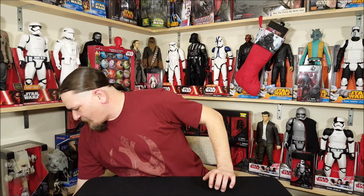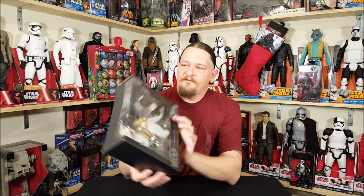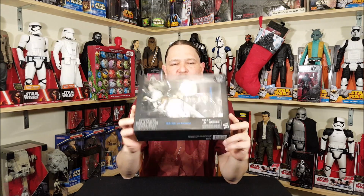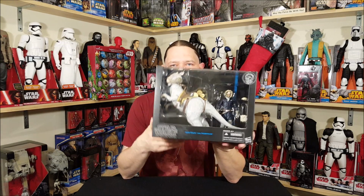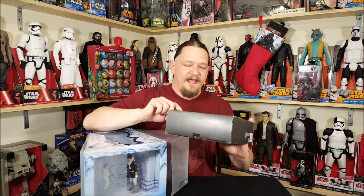Let's go ahead and grab this guy. This is another one I got for Christmas. This was from prior to 2015. This is Han Solo in his Hoth outfit and with Tauntaun. Very excited to get this. One of the reasons I wanted to bring that up now is I can grab this thing back. This is the only other version of Han that you can get in this outfit.